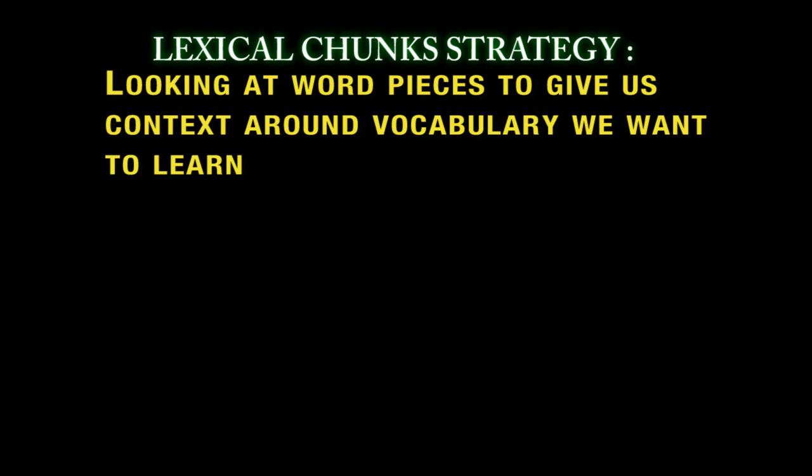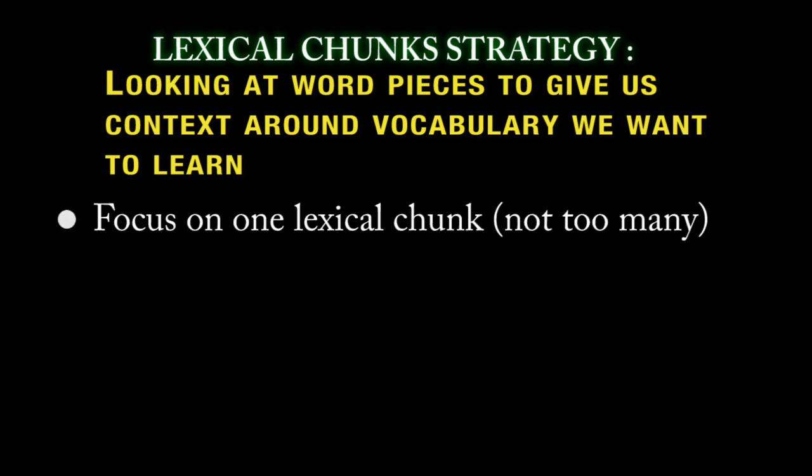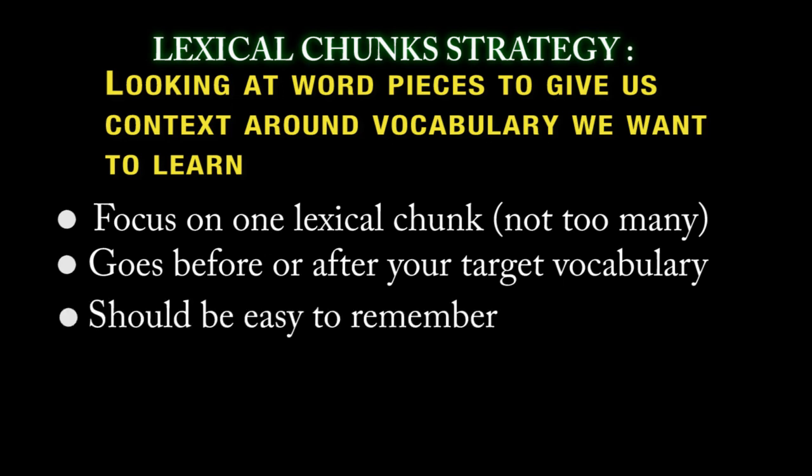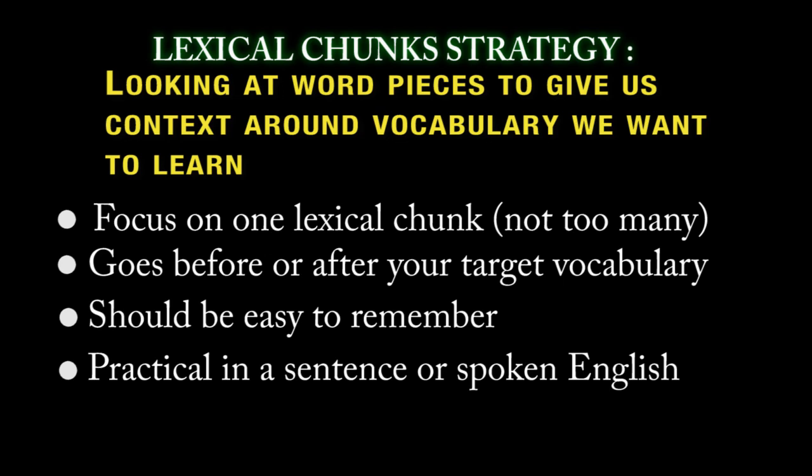Finally, it's important to remember that you should only try and focus on one word piece or phrase or sentence that goes around your specific vocabulary, something that is easy for you to remember and a good practical way you can use it in a sentence or in spoken English. If you remember the word pieces or the lexical chunks around your vocabulary you're trying to remember, it's a much easier way, a shortcut, or in German, Eselsbrücke, that can help you to remember that word for the future.